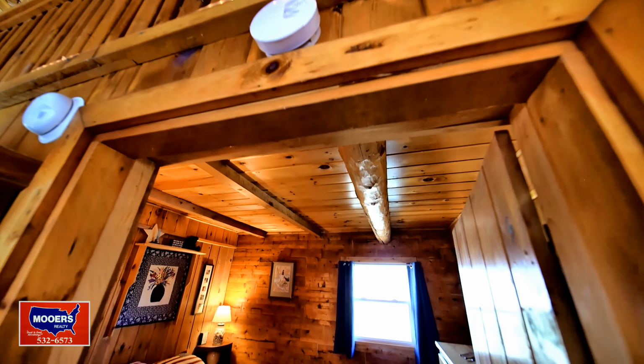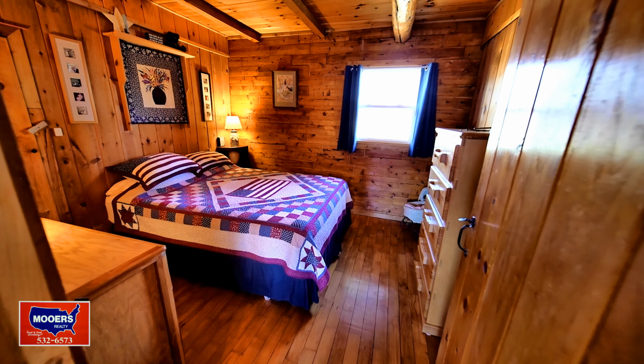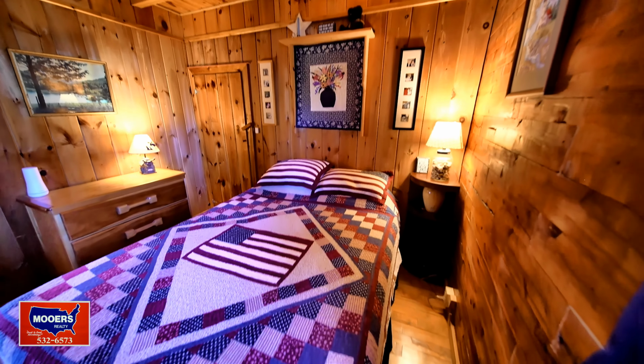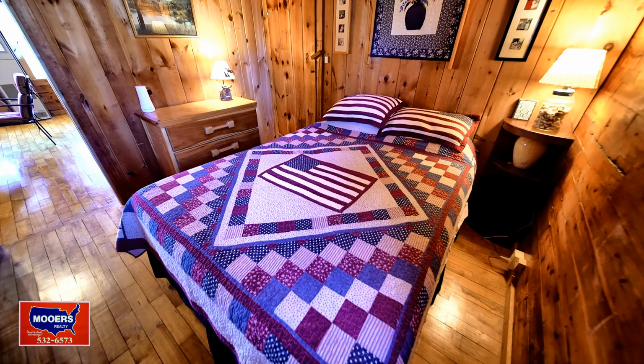You've got all the smoke detectors you need, the wiring, the plumbing, everything is up to snuff. They run a tight ship here. This is your master bedroom. See the beams, more of the knotty pine. Everything is a nice golden honey color. Not just the walls, the hardwood flooring too.